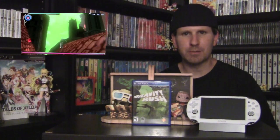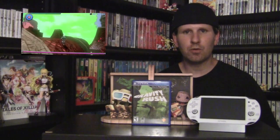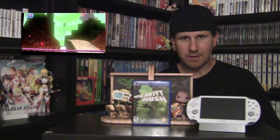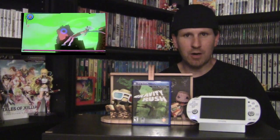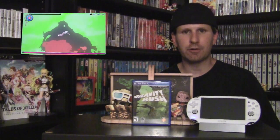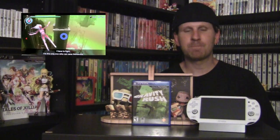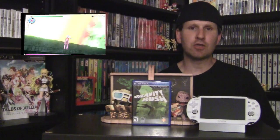There's some awesome boss battles, and the graphics are just superb on the system. It's got a really cool art style, and there's all kinds of gems to collect, which becomes very addictive in its own right. Gems everywhere, scattered all throughout the cities. Collecting these gems allows you to upgrade all your abilities, which is very helpful in doing battle against enemies and bosses.